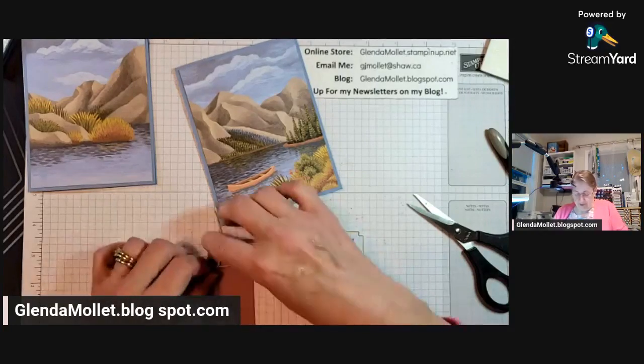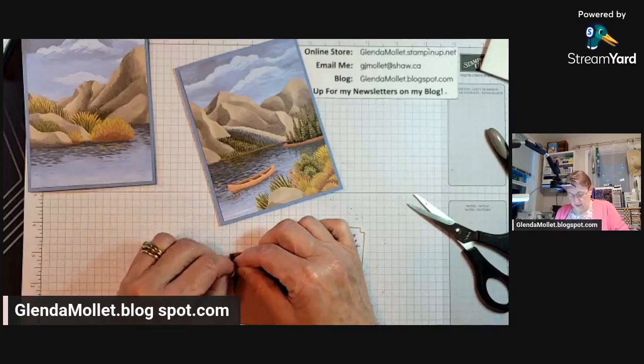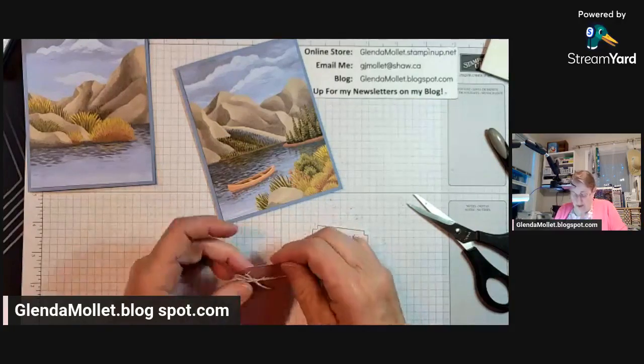All right. So I wrap that twice, and I'm going to attempt to tie a bow. See if it will work, because there's not much twine left.